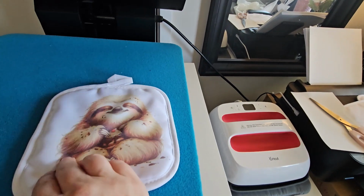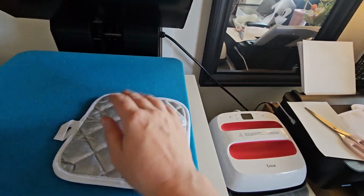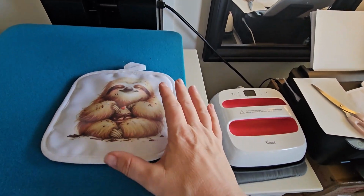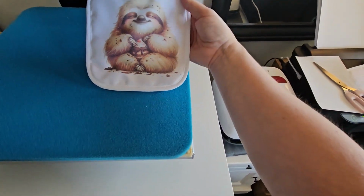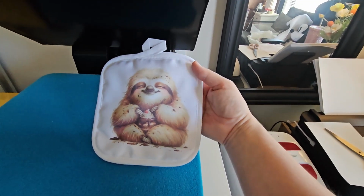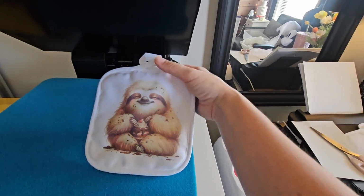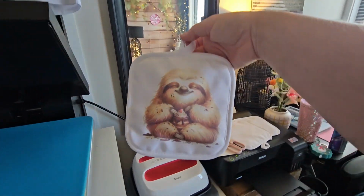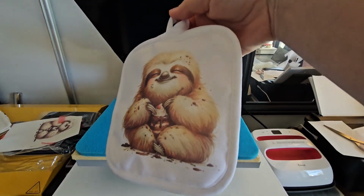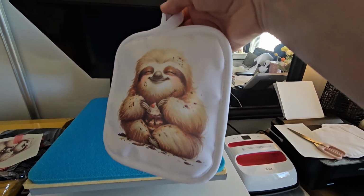I don't know if it's handled it very well, but surely a pot holder handles the heat. You know what I mean? Oh, it's slightly off center as well. Oh man. What do you guys think? Do you think I'd be able to sell that? Obviously it's a little sloth with a cake. It's so cute, isn't it? Oh, would I be able to sell it?